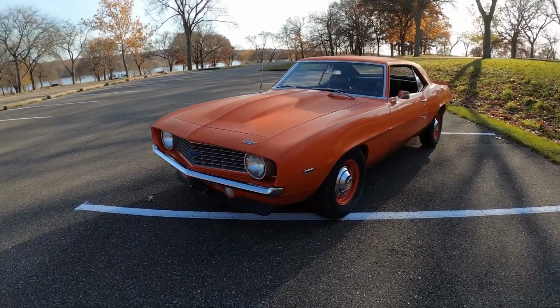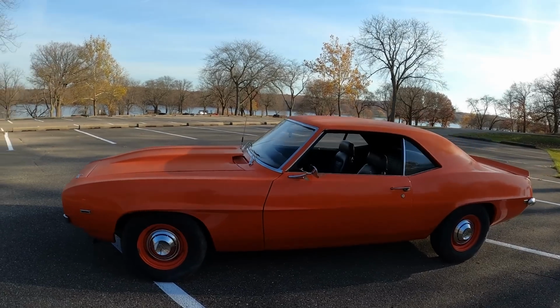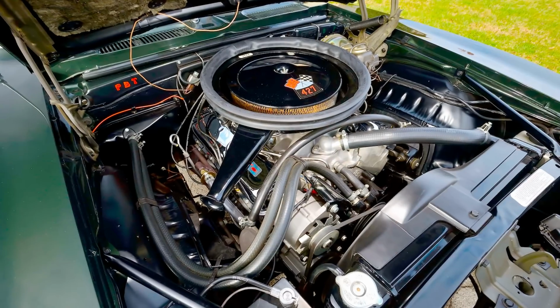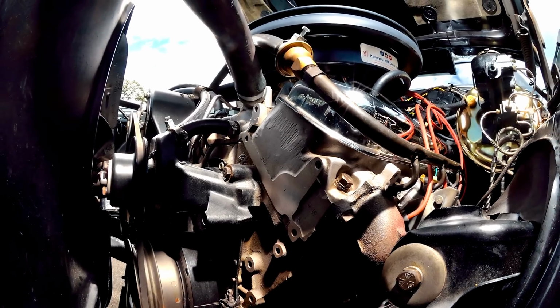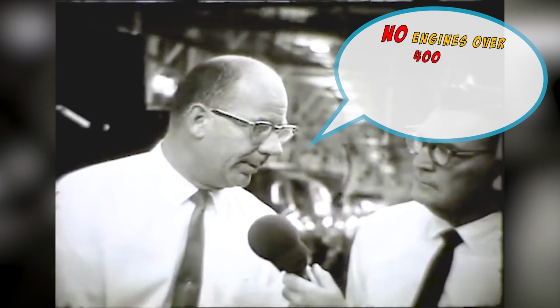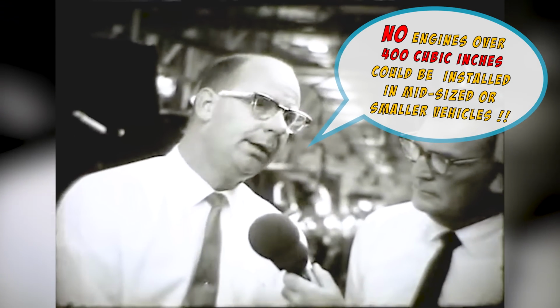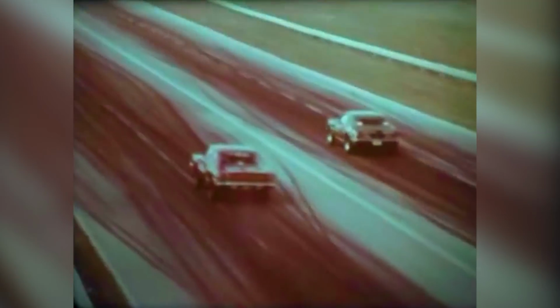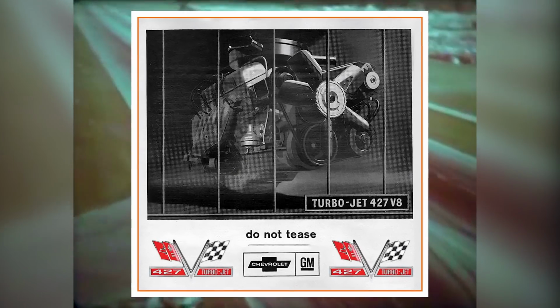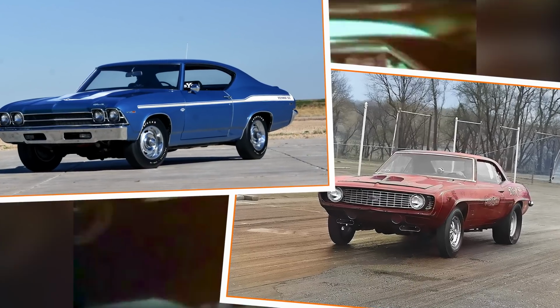We're talking about the fabled 1969 Camaro COPO cars, and more specifically the 69 that were built with the factory-installed ZL1 427 all-aluminum big block engine. In the 1960s, GM had a rule that no engines over 400 cubic inches could be installed in mid-sized or smaller vehicles. However, the demand among the drag racing community was intense for Chevrolet to offer their L72 427 in their Camaros and also Chevelles as factory options.